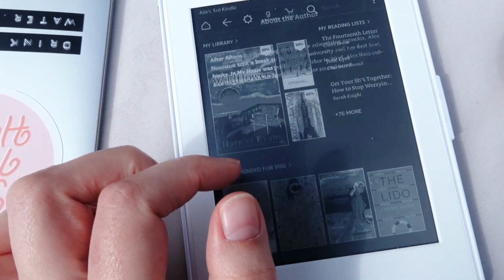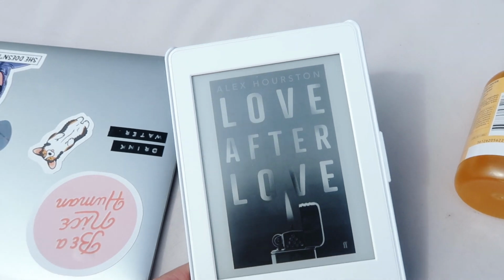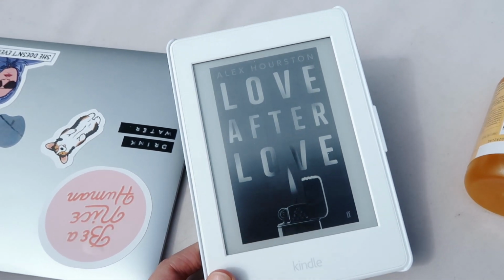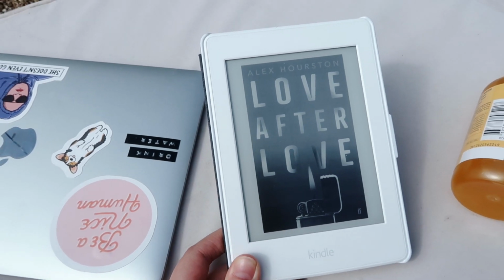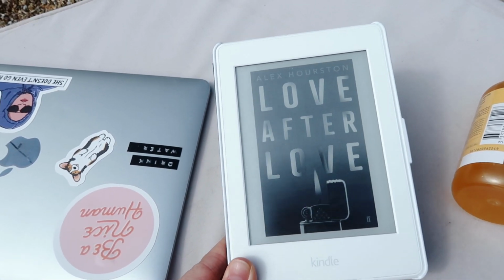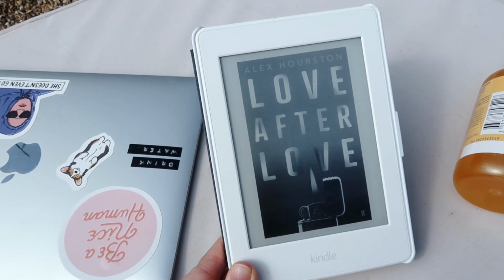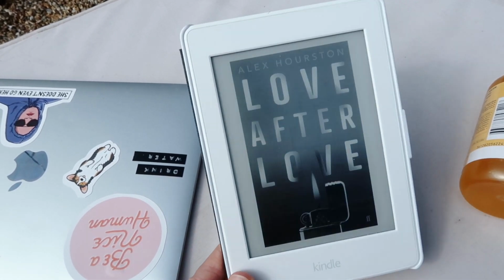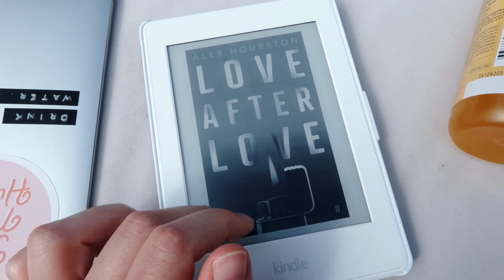And I did just finish reading this book, which is called Love After Love. I don't know how I feel about this. I always get this way with books. I really enjoy them and then I get to the end and I feel a bit meh about an ending, and then I don't know how I actually felt about the whole thing. So this was kind of good. It's quite a good summer read. It's about someone having an affair, all that kind of thing. That one's by Alex Hourston.